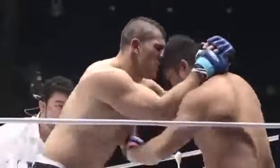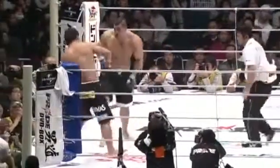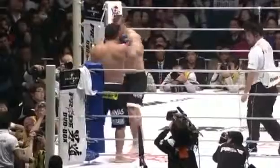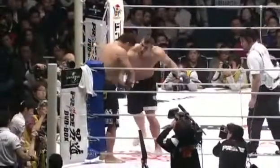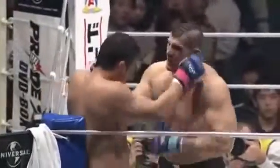And Thompson is just making a punching bag out of the head of Yoshida. Tie clinch, going for the knee. Yoshida gets out of that, but takes another left. How much can this guy take? He hasn't dropped yet, other than that one. So this is amazing. He's still on his feet. Both guys are exhausted.